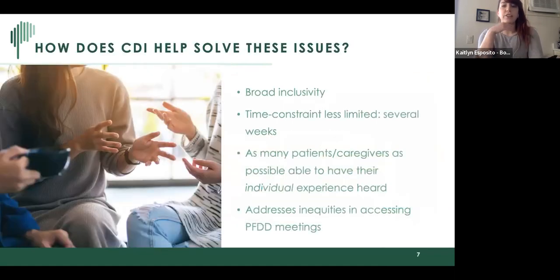So for all the reasons I stated earlier, just to recap, CDI helps address these gaps. By using CDI, we're able to include large amounts of patients and their caregivers with the same breadth and depth that are afforded the select few able to participate in in-person or virtual meetings. It's not bound by time. Instead, at least in our case, it spans several weeks, allowing the maximization of participation. And that nuance I spoke of is really important, and it's easier to see for participants who have variable case presentations. So it meets people where they're at, and it doesn't ask people to meet it in another sense.